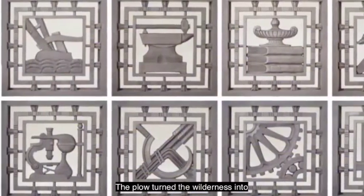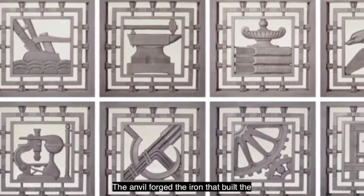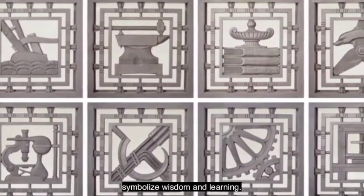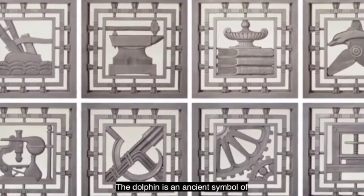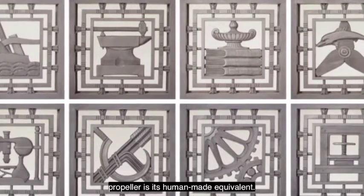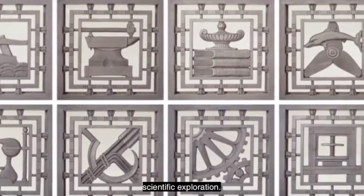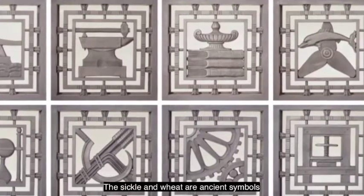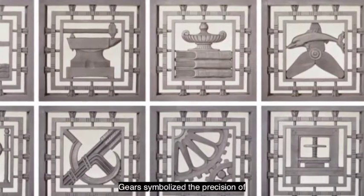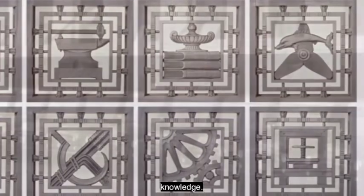The plow turned the wilderness into fields that fed the country. The anvil forged the iron that built the rails. The books and the lamp of learning symbolize wisdom and learning. The dolphin is an ancient symbol of swift passage through the seas, and the propeller is its human-made equivalent. The microscope and beaker are tools of scientific exploration. The sickle and wheat are ancient symbols of the harvest. Gears symbolize the precision of industrial progress, and the printing press democratized knowledge.